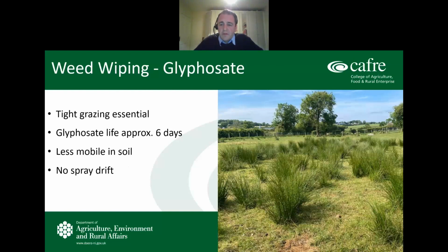As I mentioned at the very first bit for weed wiping, tight grazing is essential. This is our recent trial that we had at Market Hill. You can see the farmer was exceptionally good at getting this area grazed down. All the grass was grazed down as tight as he could, and then the weed wiper came in and applied herbicide to all these rushes.